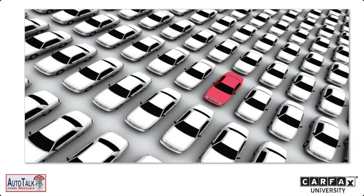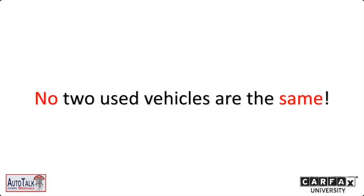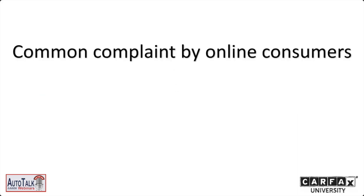You need to make your car stand out in a crowd. Remember those numbers, 44,000, 50,000, 45,000, 60,000. How do you get your car to stand out? How do you make your car the red car? Question first, would you rather 100 leads or 10 people at the door? The only reason you want a lead is to get the people to the door. So let the internet do what it can do best, which is find the right buyer for the car.